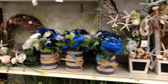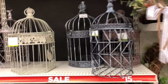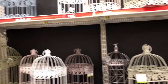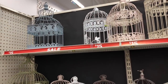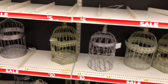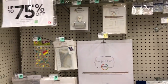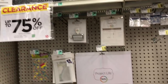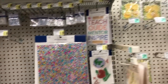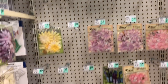Cages. $15. Yeah, they come in octagon, they come round, they come square. Big, little. Yeah. 75% off paper crafting event. Prices as marked. Then there's 40% off this.